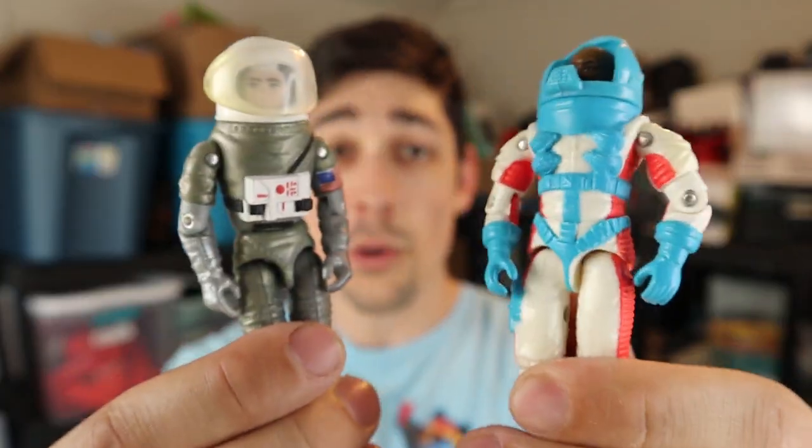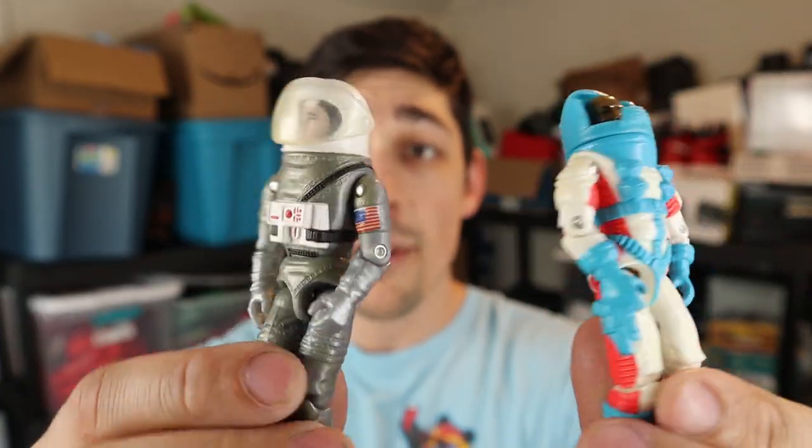These next few were just ones that I thought were cool. They might not necessarily have a ton of value. I haven't looked them all up yet, but I've never sold these ones before. There are two little astronaut ones right here. Again, I don't know the names on these. I'm gonna have to look these guys up. Just thought they were neat.